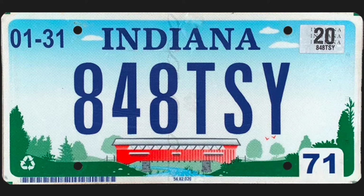Indiana got a new plate sort of recently. At least this became their standard issue plate recently. And I don't think anybody will look at this picture and think, wow, that screams Indiana to me. Because to me, it does not at all. I don't think of covered bridges when I think of Indiana.